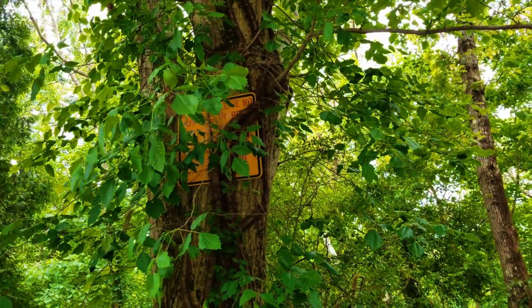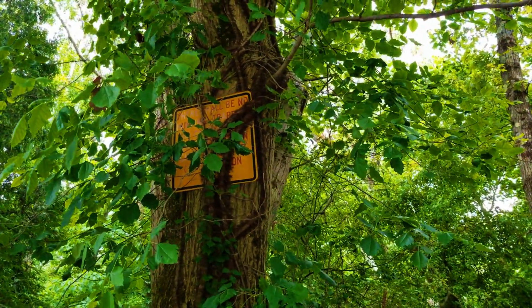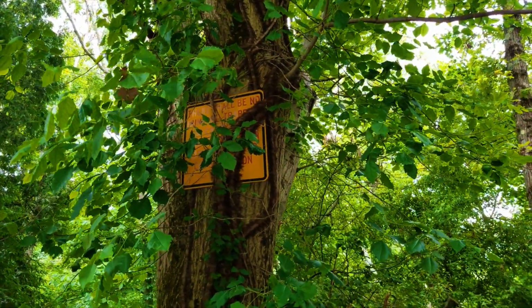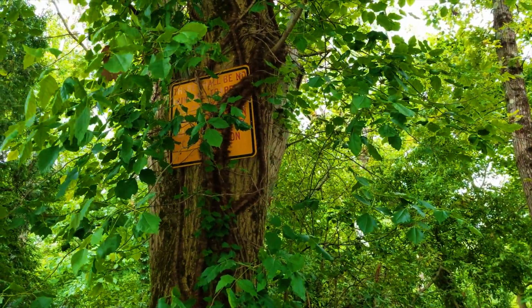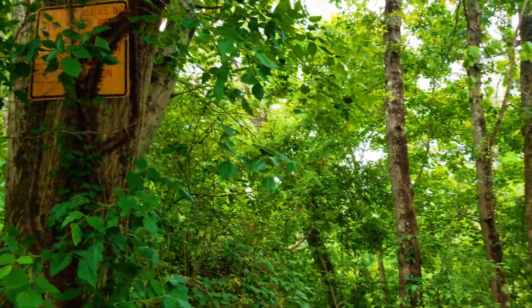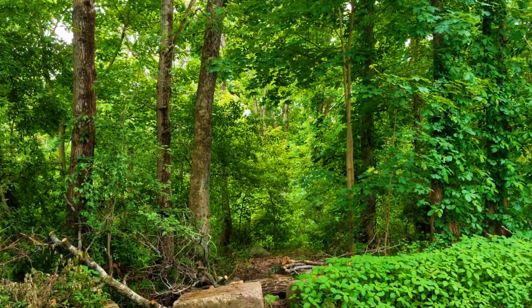And that other sign right there, that's all overgrown. Looks like it once said there shall be no hunting, trapping, carrying of firearms. And then the vines just took over the rest of it. So doesn't look like this conservation area is actually really maintained anymore, although the trails back there are in good shape.